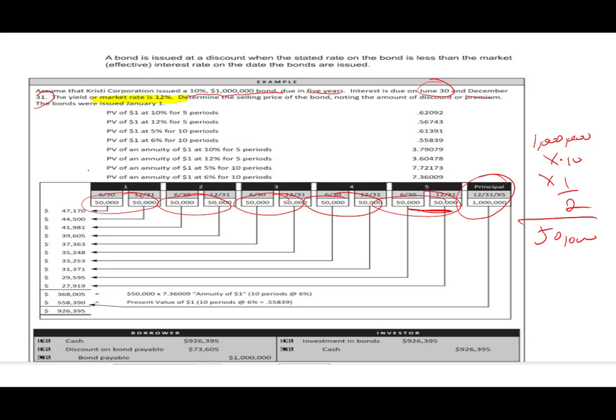So we will use these factors up here and we will take the 12%. Is that the market rate of interest? We divide it by 2. That equals what? That gives me the market rate of interest at semi-annual, right? 6% on a semi-annual basis. And then we have how many periods? We have 5 years times 2 semi-annual periods. So we've got 10 periods. We got 10 payments, don't we?